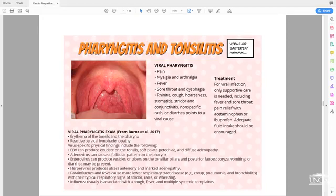That sounds like flu, doesn't it? It sounds like influenza. So those signs are more associated with a virus. Sore throat and dysphagia, okay? So pain on swallowing. Yes, that can happen with strep, but not if it's in conjunction with rhinitis and cough and hoarseness. Okay, all of those things are very viral, okay?